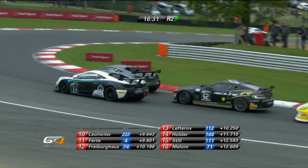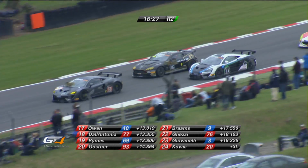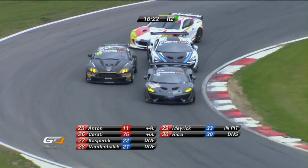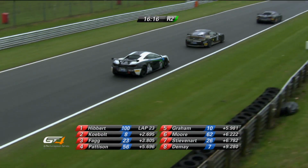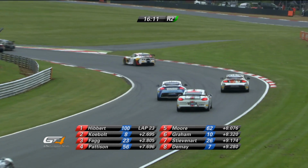Now David Patterson is coming under huge pressure. Saba Moore trying to go around the outside. Will Moore looks like he's going to make it stick on the inside. The black Aston Martin is on the outside line. There was a bit of contact, well certainly the tail of the GT4 McLaren went a little bit sideways. They got down to Graham Hill Bend. Maybe that was just because he was trying to come in on a much, much tighter line.